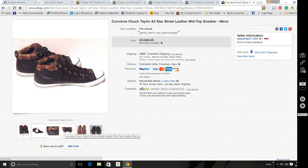If you like these shoes, we got another pair there I know you will like. They are Polo, and we're going to get that item out to you as well, and let you see how those look. That was a $5 find too. That can sell for about $35 to $40 as well.